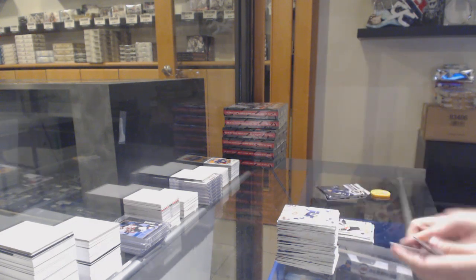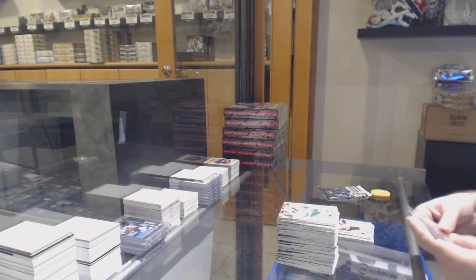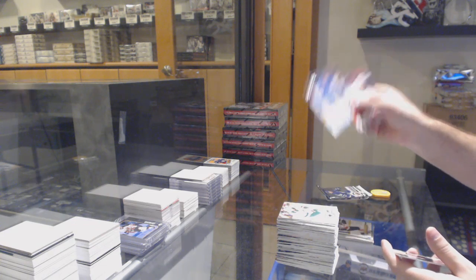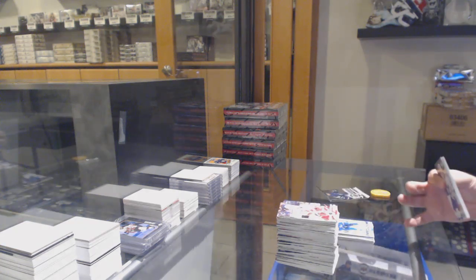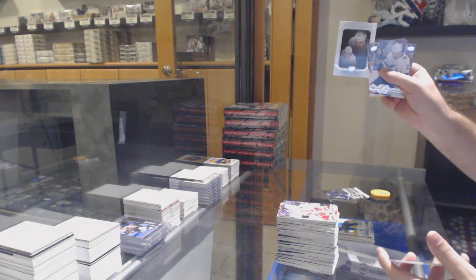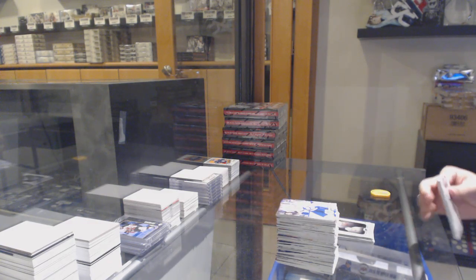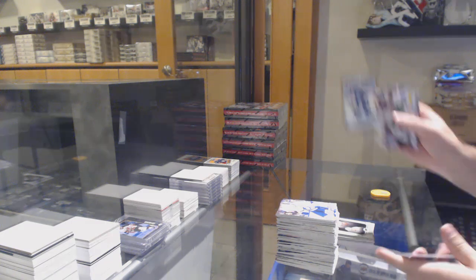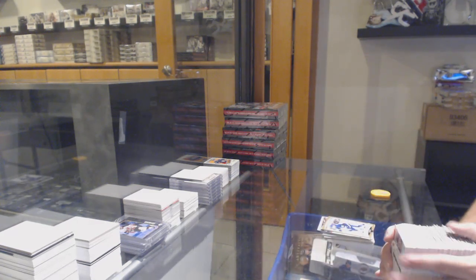Canvas of Kevin Hayes for the Philadelphia Flyers. Young Guns, David Gustafsson for the Jets. Portraits Rookies for the Maple Leafs, Trevor Moore. And a gold Marquee Rookie of Mikheyev for the Leafs. There we go.